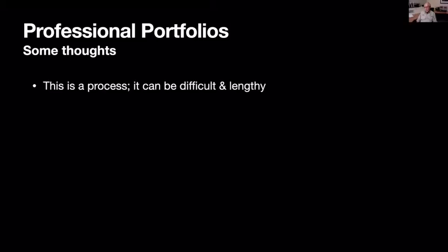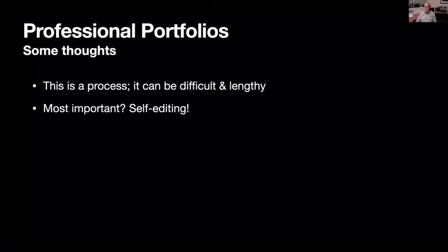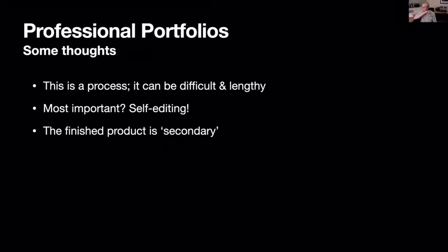It's a process. If you think you can do this in a week, you are not going to create a portfolio that truly represents your best work, to get you to rise to the level of the best that you can possibly do and show to other people. Most important, again, I'm going to emphasize this, the self-editing. These are some of the thoughts I want to share with you, and they come from really Bob and I working jointly on this. Finished product, as I said, is secondary. I put that in quotes. It really isn't secondary, but it is secondary to learning how to self-edit. Okay, how do we get started on this?